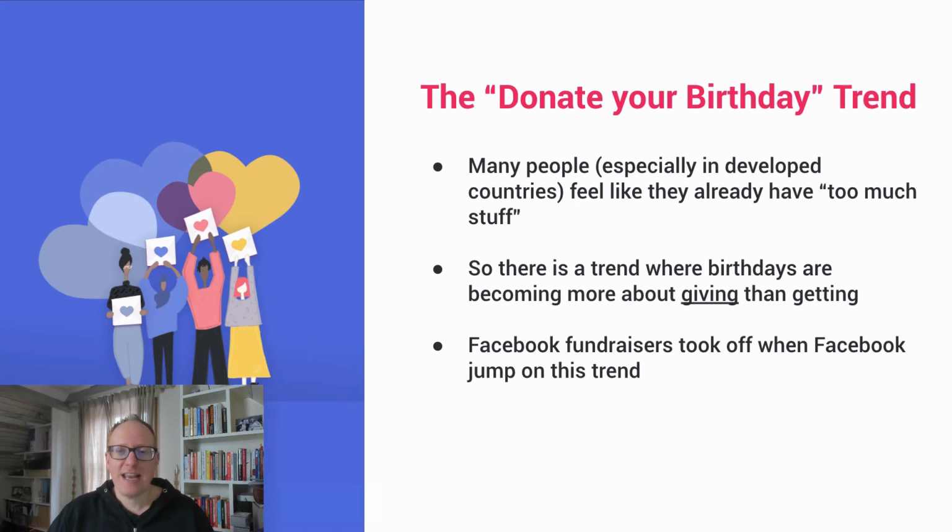So, donate your birthday has become a trend. It is a trend. And if you're anything like me, you don't need any more stuff for your birthday. And I think a lot of us, especially in the developed world, have too much stuff. We don't necessarily want lots and lots of things for our birthday. And there's been this trend where birthday is changing from being about getting stuff to about giving instead.